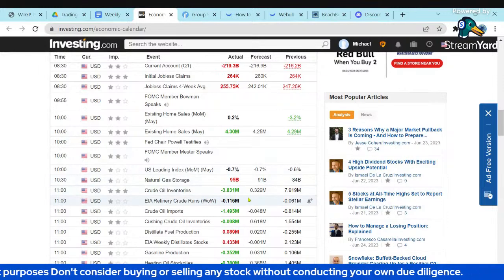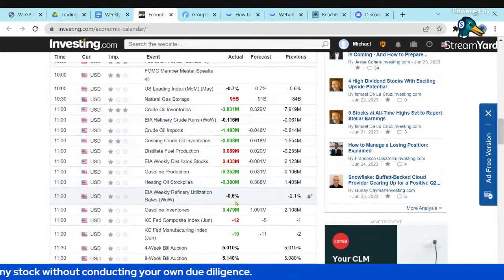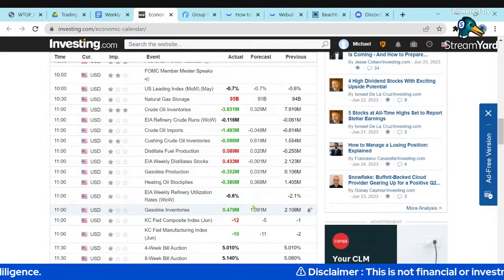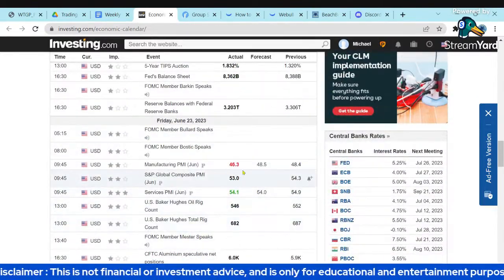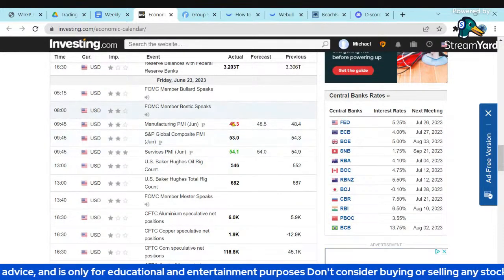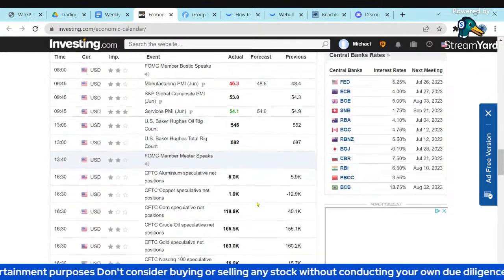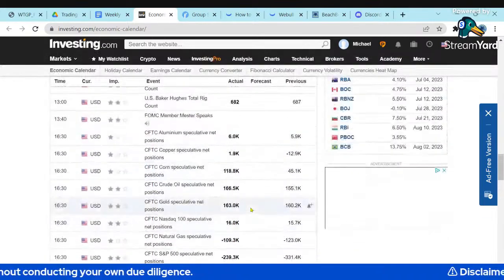Oil inventories dropped significantly again, but the oil price went down. So again, I don't think the market's really paying attention to these inventory numbers. Natural gas storage was up, and again, natural gas price went up. Manufacturing PMI is below expectations. Again, these are indicators of recession, but it'll be a long time before we see if we actually have a recession this year. Rig count continues to decrease, but again, oil prices went down.